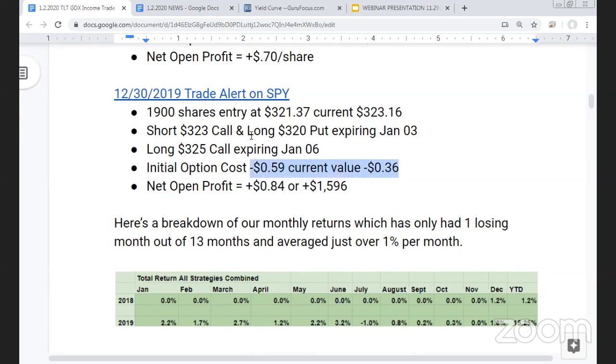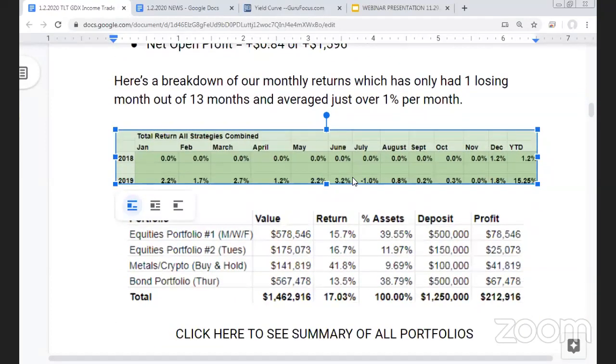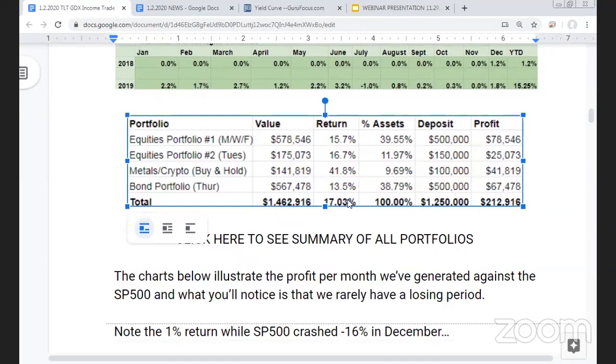We didn't capture the entire profit yet. Now we will potentially have a bigger profit tomorrow as time premium erodes on the short call we sold. But even with the drag from the options, we're still up 84 cents a share, or $1,596 in our portfolio. The December return is a 1.8. Now, a note, I did add in all our dividends from the year. Moving forward, I will input the dividends in the month that they were received. Our total return in 13 months is 17%.